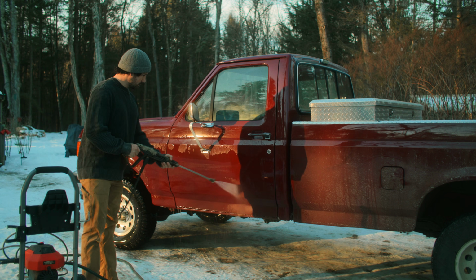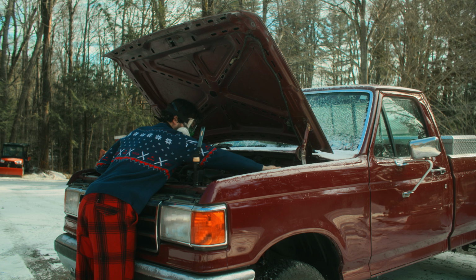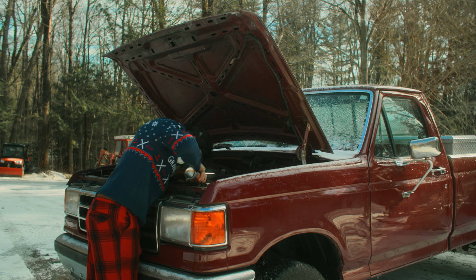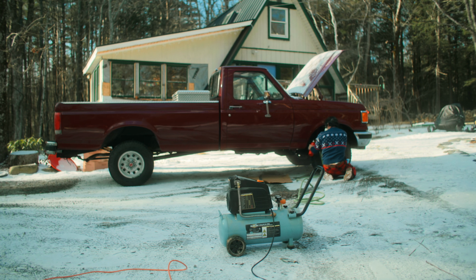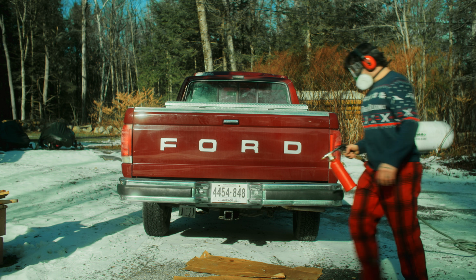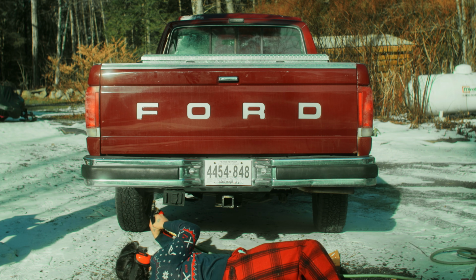And when the temperature finally warmed above freezing, I spent one day washing all the salt off the sleigh and the next day coating it with fluid film. This truck is in great shape with low miles, and as long as it's cared for, it'll last a lifetime.